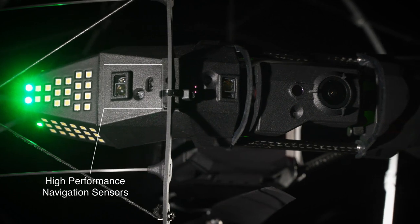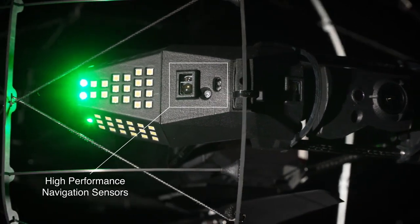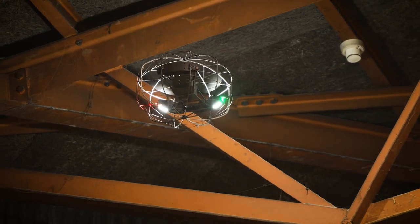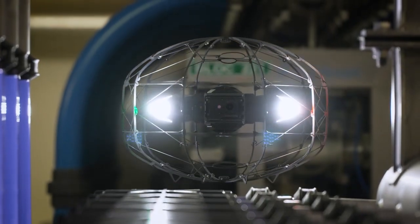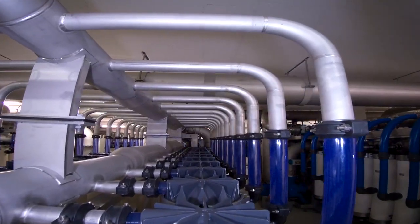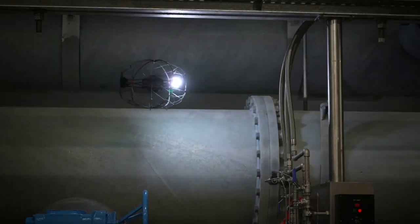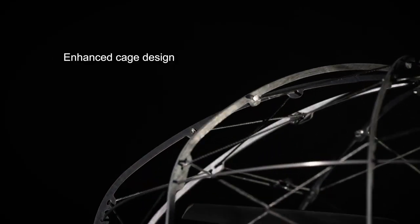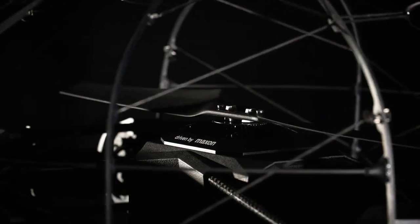ASIO Pro is equipped with high-performance navigation sensors, which enable operation in low-light and low-texture environments. A more robust flight control algorithm with control compliance allows the drone to detect and avoid collisions with obstacles. The ASIO cage has been enhanced, allowing you to fly with even more confidence.